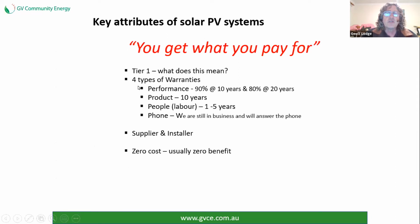So in terms of the key attributes of solar, there's a lot of chatter about tier one companies, and you see this in a lot of tender documents that insist you must have tier one solar panels and tier one inverters. What's important to understand is what tier one actually means, because it has absolutely nothing to do with the quality of the product. It's got everything to do with the size of the company, the manufacturers of those products.